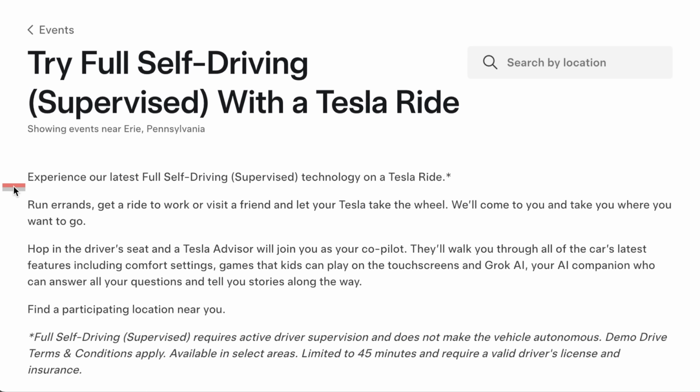Tesla has also launched a new program to allow more people to experience FSD in their hometown. On their website, it says, run errands, get a ride to work, or visit a friend and let your Tesla take the wheel.